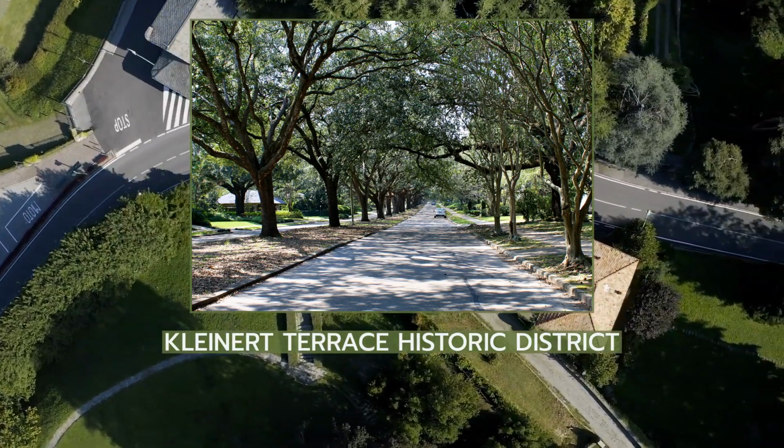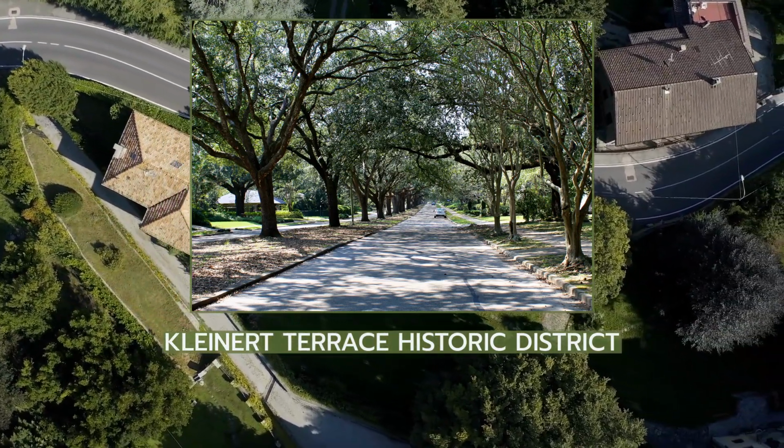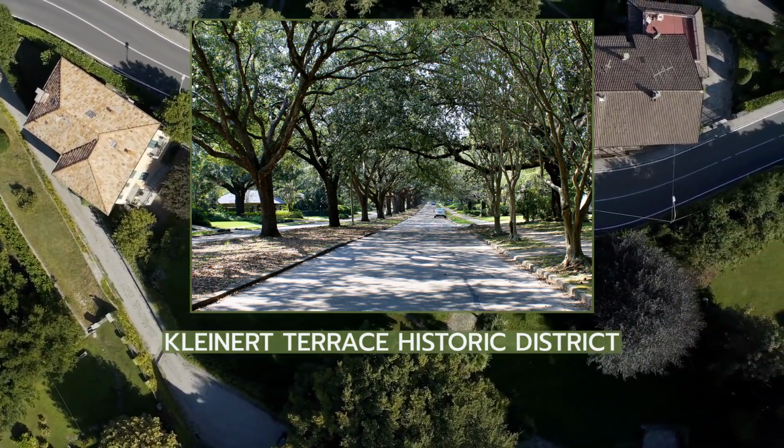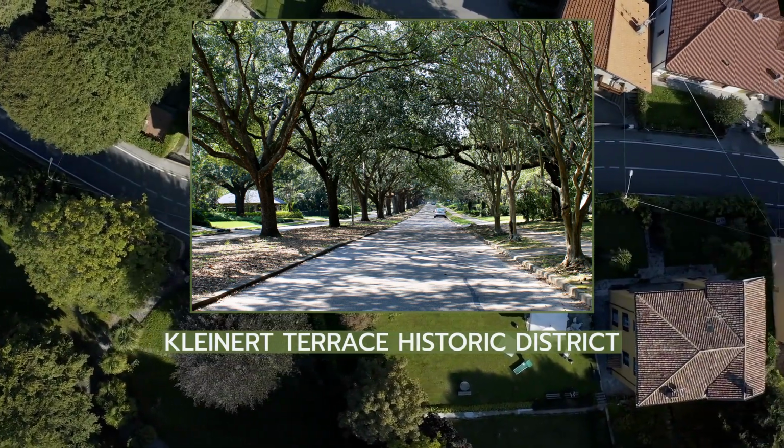The Garden District is actually a conglomerate of 3 historic districts as defined by the Louisiana National Register of Historic Places. They are Roseland Terrace, Drehr Place, and Kleinert Terrace.